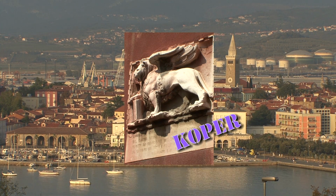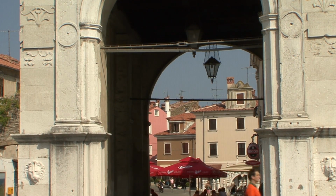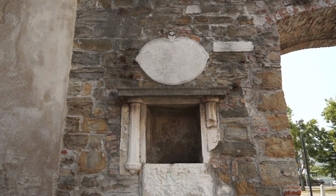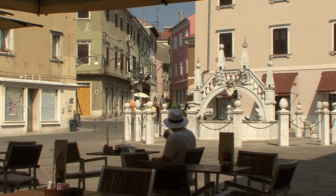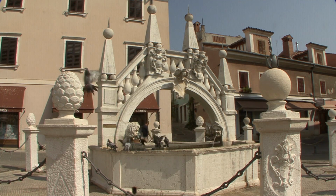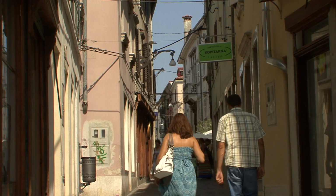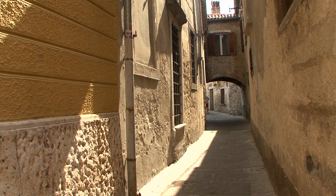Koper, a major harbour city in Istria. The old town can be entered through the last of the 12 gates of the city's former defensive wall. Travelling to the centre of the old town, narrow streets, buildings and fine palaces were witness to the city's turbulent history.